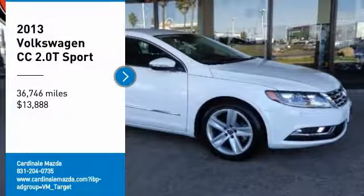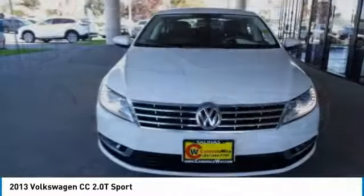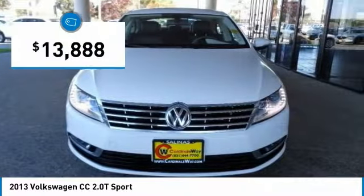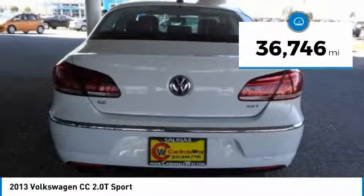Come test drive the 2013 Volkswagen CC. It's what's on the outside that counts and is priced below $15,000. This vehicle has less than 40,000 miles.